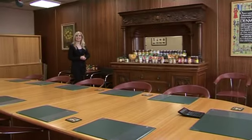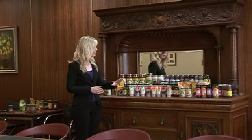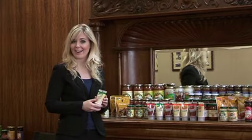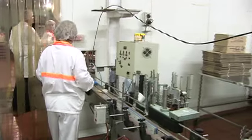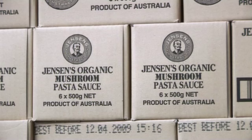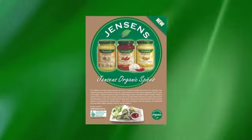Now, Jensens was started in 1984 by Stig and Kate Jensen when Stig identified an opportunity to market a prepared garlic product in a convenient form that would take the hassle out of peeling and mincing fresh garlic. The Jensen family have now been here at the Huntingdale site since 1996 and have grown the company to employ around 30 people. They have approved quality systems endorsed by major retailers in Australia and are certified processors of organic products. Our organic range is known as Jensen's Organic and is certified by the Biological Farmers of Australia.